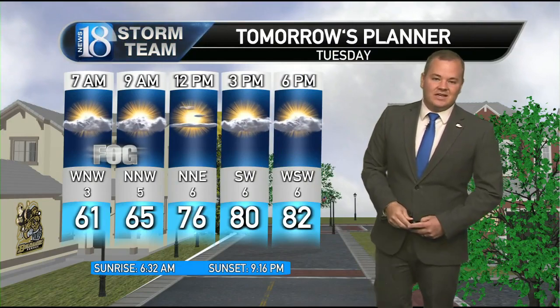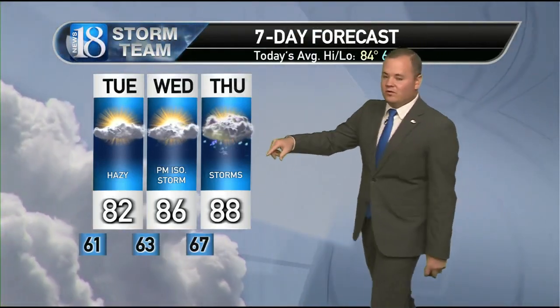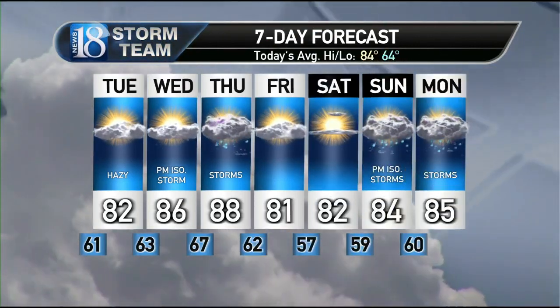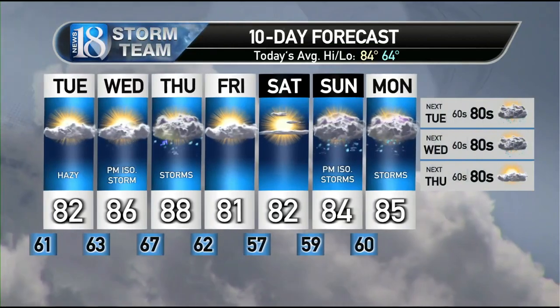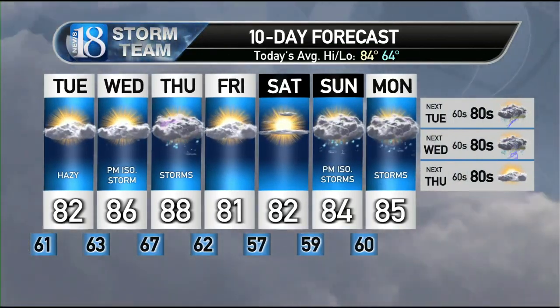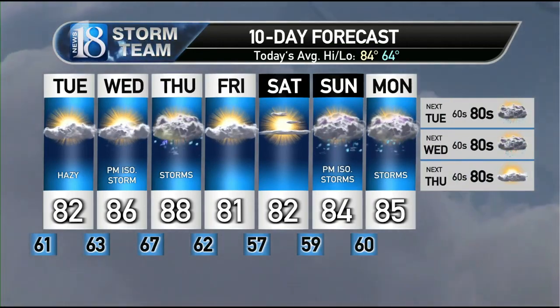Tomorrow, partly sunny, should be fairly dry, but we'll see a better chance for warmer air coming in the forecast for Wednesday, especially Thursday, getting hot and humid as a cold front will pass through. High pressure works in Friday and Saturday, and then it looks like we'll have more storms as we get towards Sunday, Monday, and into early next week, with high temperatures still around near normal into the mid to lower 80s.